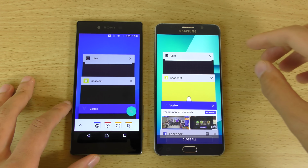So this is where I think the Z5 Premium will dominate. And so far it looks like this is what it's doing. All that reloading, still Samsung haven't fixed it in late 2015. Look at that. Maybe I should call Samsung up and ask them to watch these videos. You can see very nice and smooth here on the Z5 Premium.